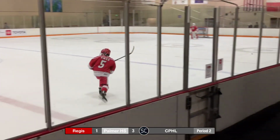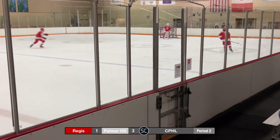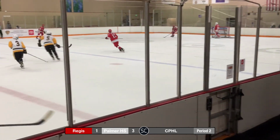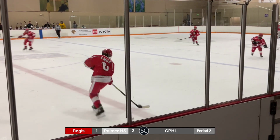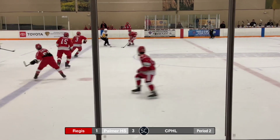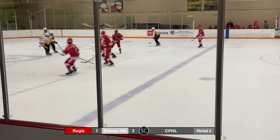Palmer throws it up and down the ice. Daly will retreat back to grab it. Beasley's with him. Get behind his own cage. Turn with speed. Come near side to Smith. He'll control it. Get the red line. And the blue line. Onside play.